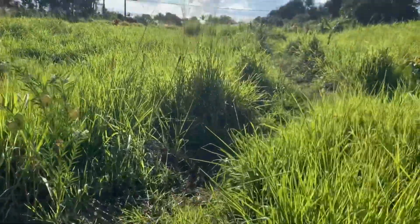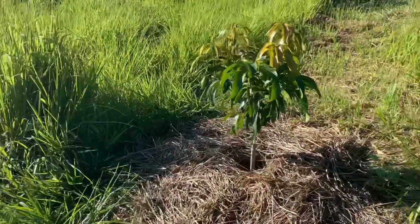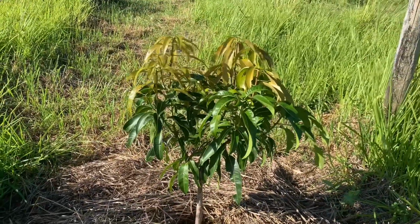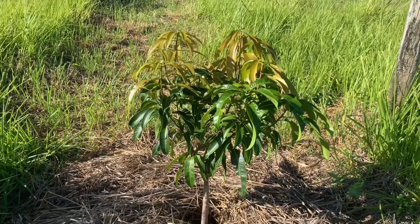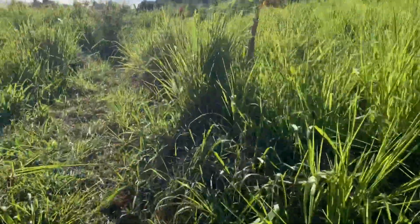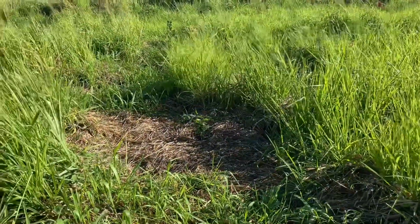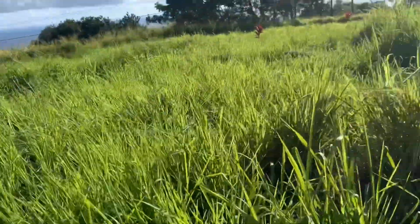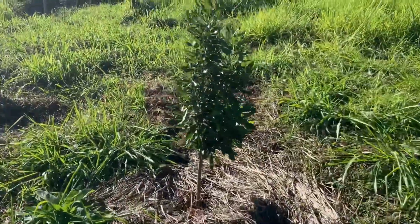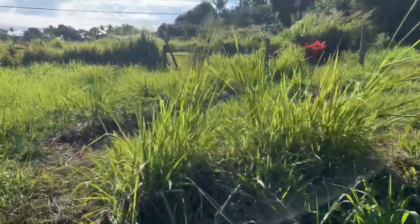And as we head towards, we're sort of zigzagging back on one of the lower paths. We've got another mango. This is a different variety. It really just sat and sat for a while and then has grown a foot or more in the last month or so. So we're stoked to see it finally on the move. And the wind's already picking up. Another little soursop down there from seed. This was the original macnut that we planted. Doing quite well. Again, not too much fuss needed for those around here.